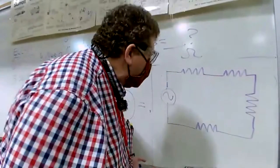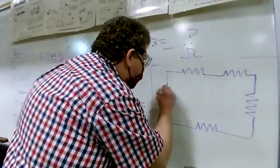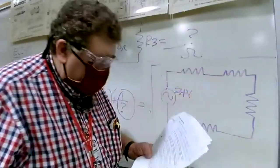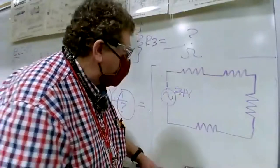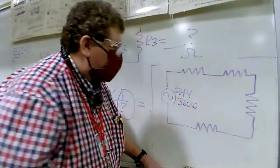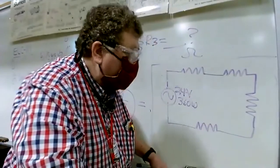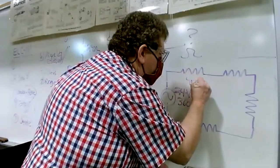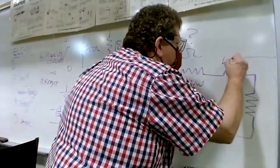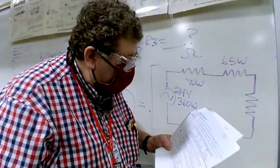All right, so here we go. Four resistors, and the circuit is connected to a 24-volt power source. It has a total of 360 watts. 360 watts would be your total power consumption of all those together. Resistor R1 consumes 40 watts. Resistor 2 consumes 65 watts. Resistor 3 consumes 85 watts.